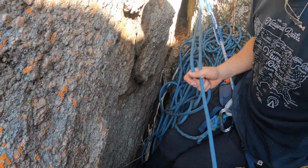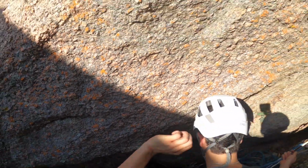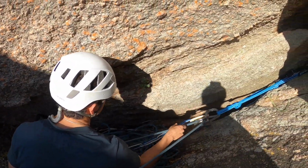You can go ahead and pass in to the anchor up here, and then I'll take you off the way. Can you show where the master point is?